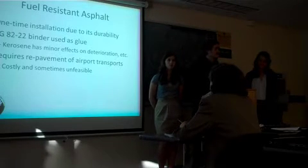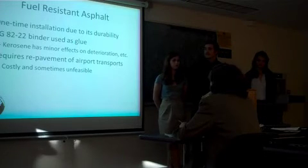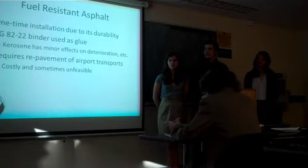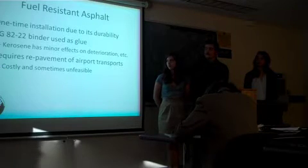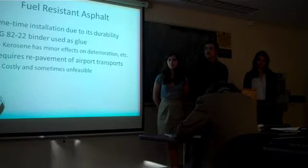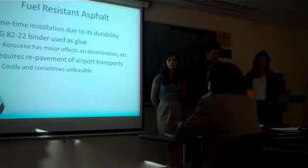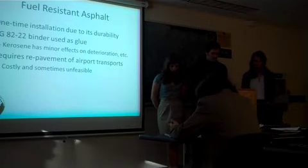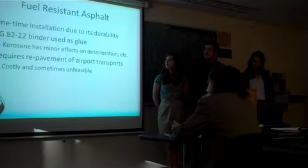The binders, PG 82-22 binders, are used as a glue to hold together the asphalt. Kerosene was dumped over this binder for 24 hours to test the effects on deterioration, cracking, and deformation. After the 24 hours, kerosene was shown to have minimal effects on this binder, which makes it so durable. The one disadvantage of this implementation is it requires an extremely large upfront cost since you have to repave all of the runways. And so our approach would be to advise this to airports with a large budget that can easily cover this upfront cost.